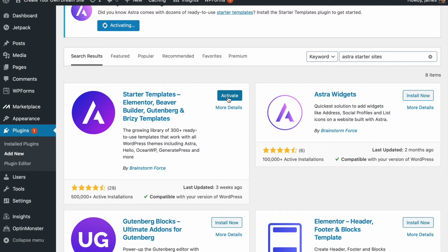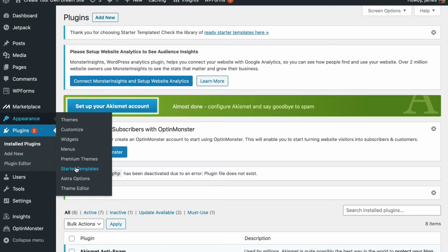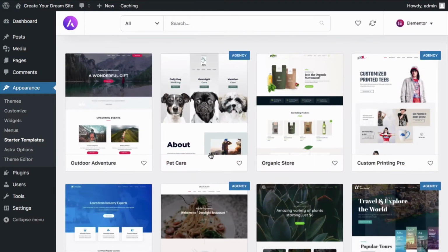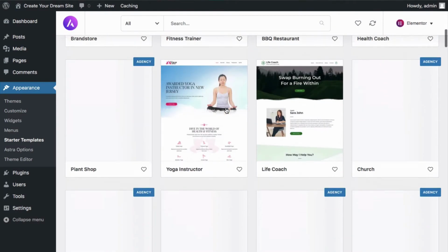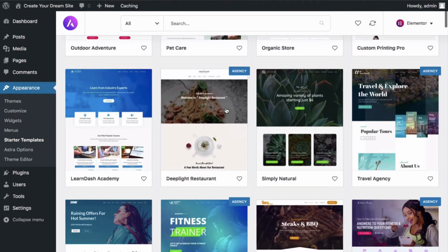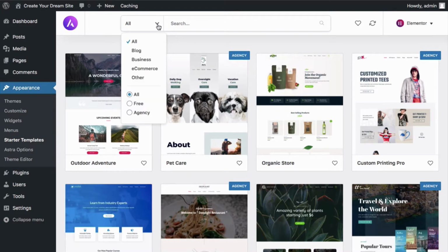Now this plugin has a collection of pre-built starter websites that you can use on your website. So to see those starter sites, let's head over here to Appearance and then click on Starter Templates. Then click on Elementor. Elementor is the free tool that you use to customize your website. And now you have all these different websites that you can choose from. It's amazing. Full websites. So some of them say agency, and that means they're paid. And we want to just go ahead and up here and toggle free.